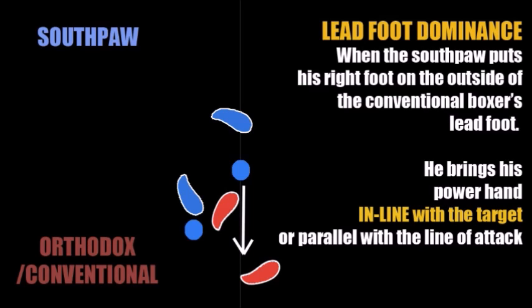Now, this is how the southpaw can bring his power hand, that straight left hand, in line with his opponent's head or his body and close the distance between his opponent and his straight left hand. Notice how this allows the southpaw to shoot the straight left hand in a straight line trajectory.